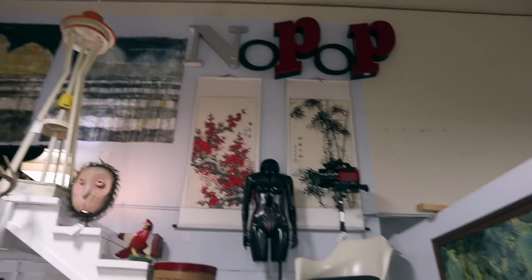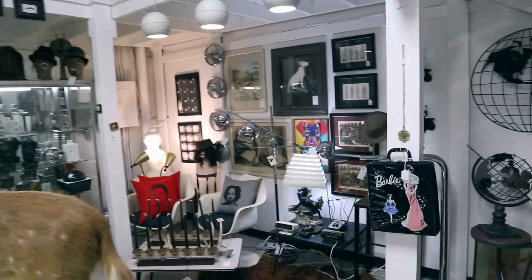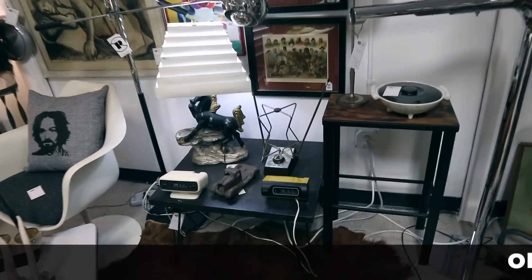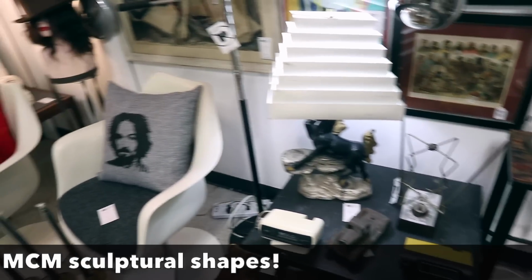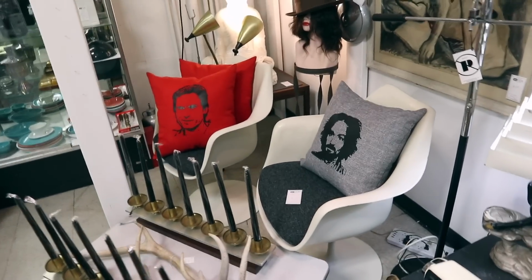This outfit is called No Pop, and they do have really cool stuff. From this multiple arm lamp that's adjustable to the horse lamp with the Venetian blind shade, even the old clocks and the old Channel Master to get your channels in. The tulip chairs are great. One of my favorite designs.